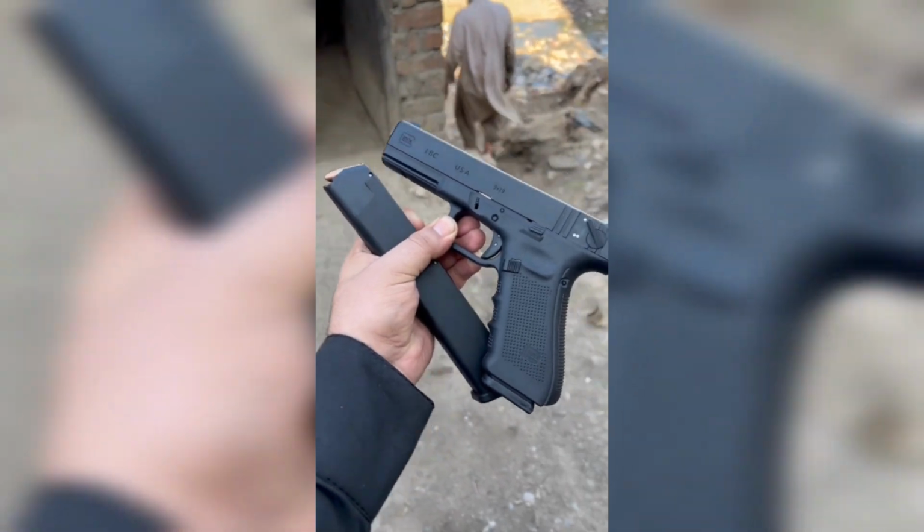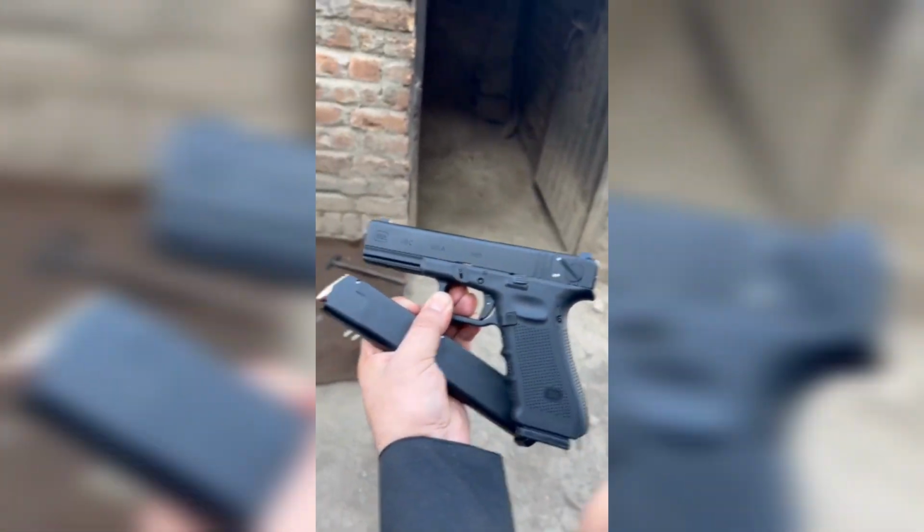However, among all these, there is one that stands out in particular, due to the extreme coldness and lethality with which its barrel spits fire. This is the Glock 18.